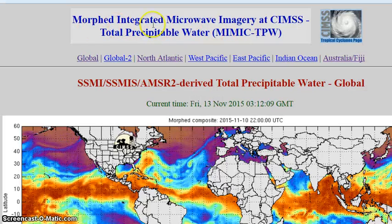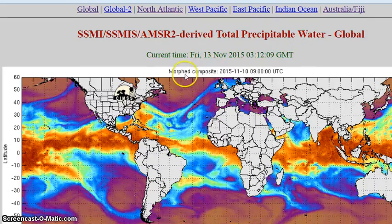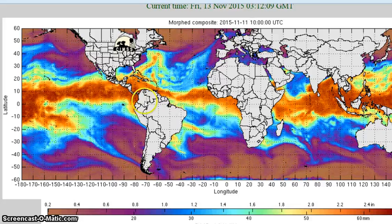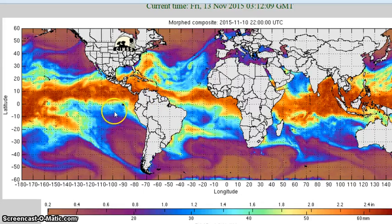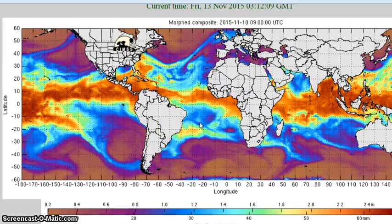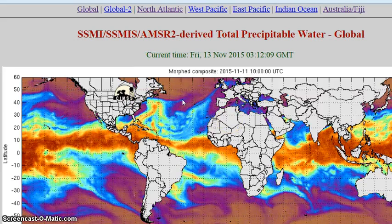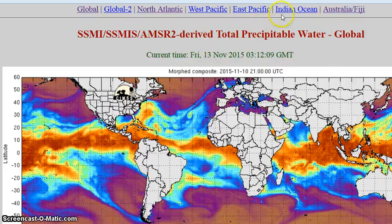Alright, so this is the morphed integrated microwave imagery at CIMSS. Excuse me. The date that this is happening is up on this little line right here with the time. The only thing that I see that's kind of weird on here is this little thing that shows up right here, right above South America, right there. Otherwise, this pattern is a little odd right in there, but I can't really see anything that looked like it would represent what those rectangles were, if they are anything. This, of course, up here is a really weird mess.